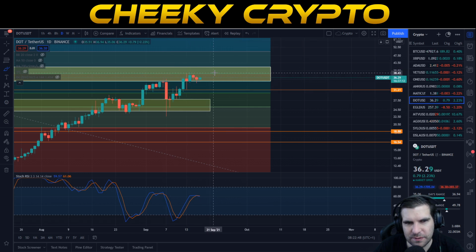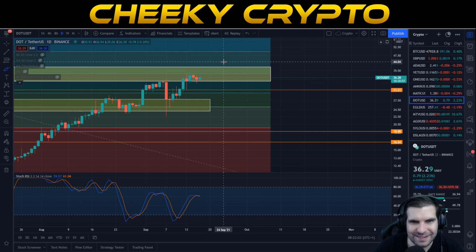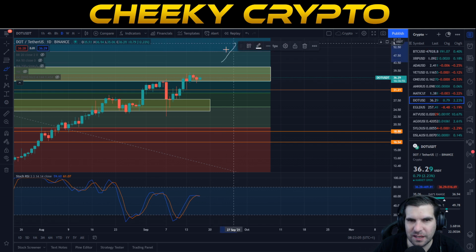We need to get past the 702 and past the 786. If we can get a weekly close candle up here, above our area of, if I get that on the right plot, 41.37. If we can get a close candle above 41.37 on Sunday ahead of the week ahead, then that's going to be a pretty good bull signal to take us to the next level.